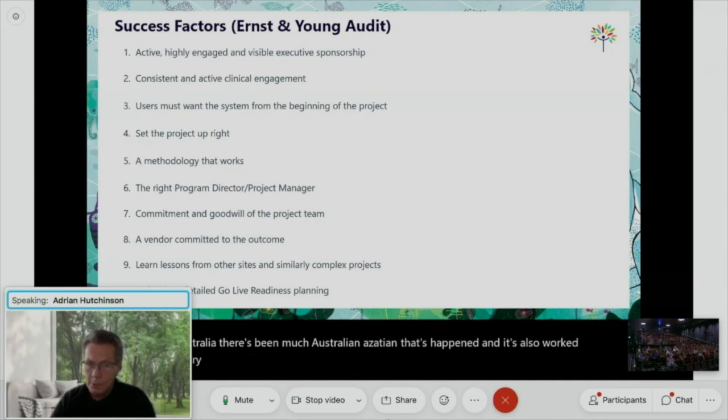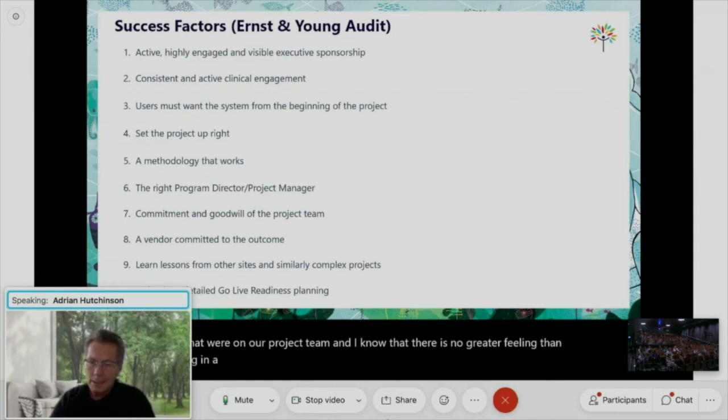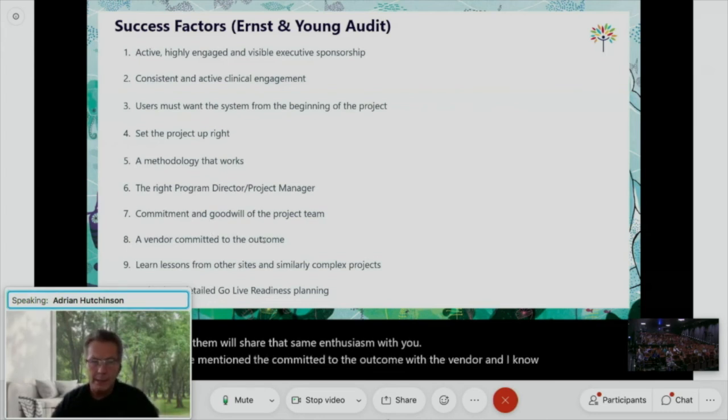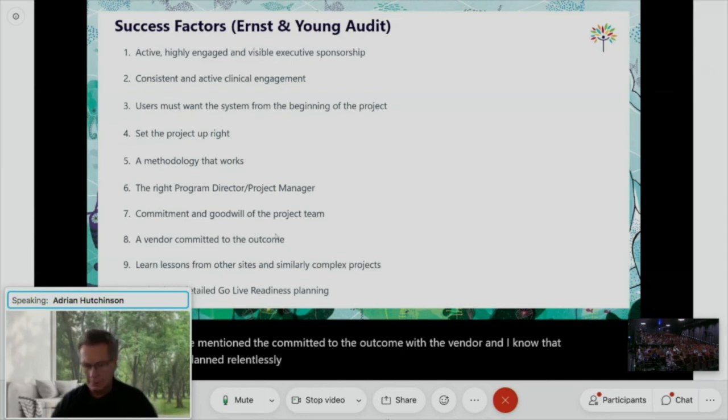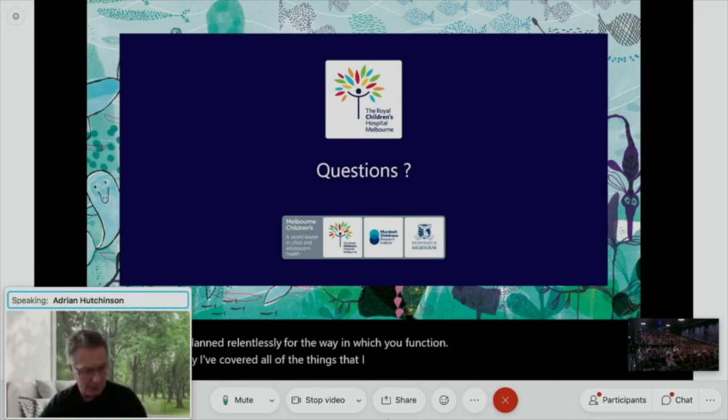I know that you've got the project director and the managers. The commitment and goodwill of the team, we have already shared some of the staff members that were on our project team, and I know that there's no greater feeling than participating in a project of this size to deliver such a great outcome for so many people. And I know all of them will share that same enthusiasm with you. Again, we've mentioned that committed to the outcome with the vendor, and I know that you've all planned relentlessly for the way in which you'll function. So hopefully I've covered all of the things that I needed to, and I'm happy to take any questions.